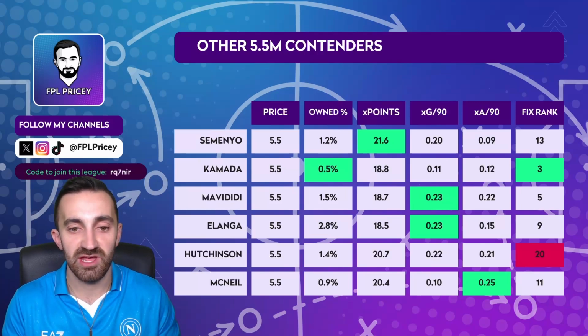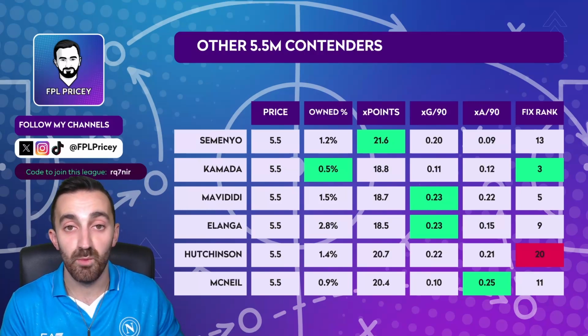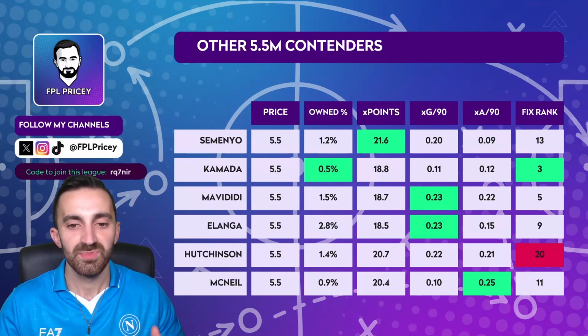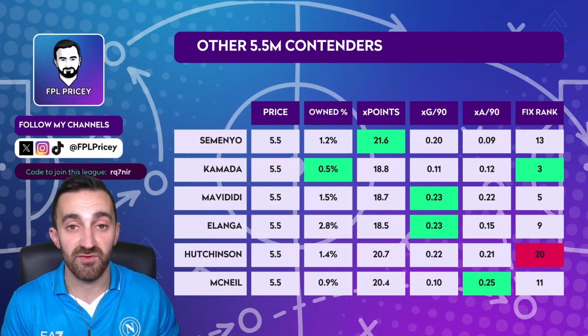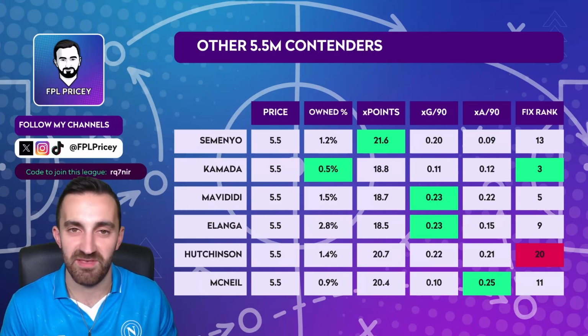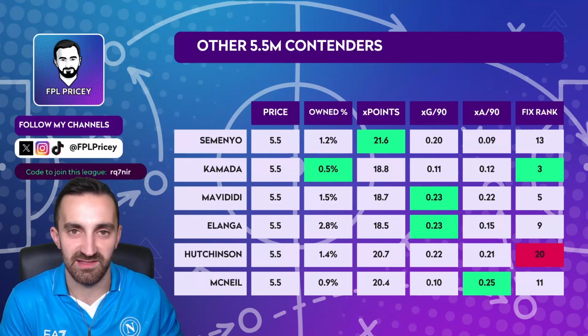Now, looking down the sheet a little bit, Kamada could be an option at Crystal Palace. Comes with decent goal threat and decent attacking threat overall, but probably not the best on this spreadsheet. 0.5% owned, so he's the most differential of the bunch here. But it is worth noting that none of these are above 3% ownership, so all of them are pretty differential.